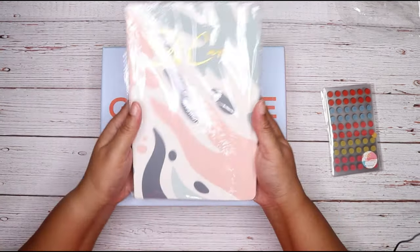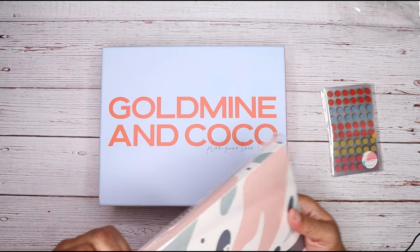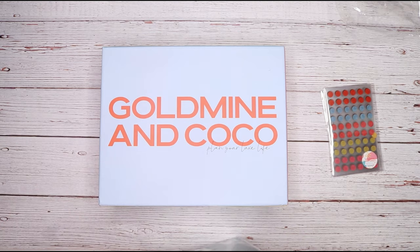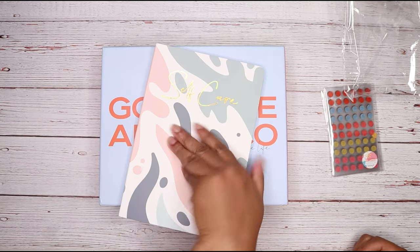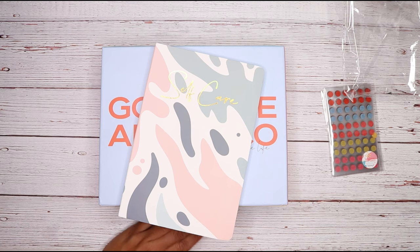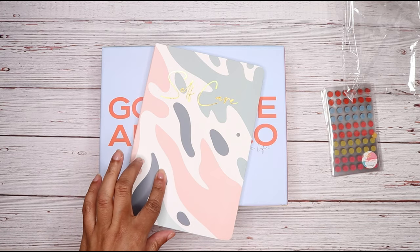So this is Goldmine and Coco self-care journal. And this was inside one of her treasure chest boxes. And I guess it was very popular, so she decided to sell it. And I'm so glad she did. And if you looked at previous videos of Goldmine Coco with some of the stickers, the self-care stickers go with this. Let me see if I can find a set for you.